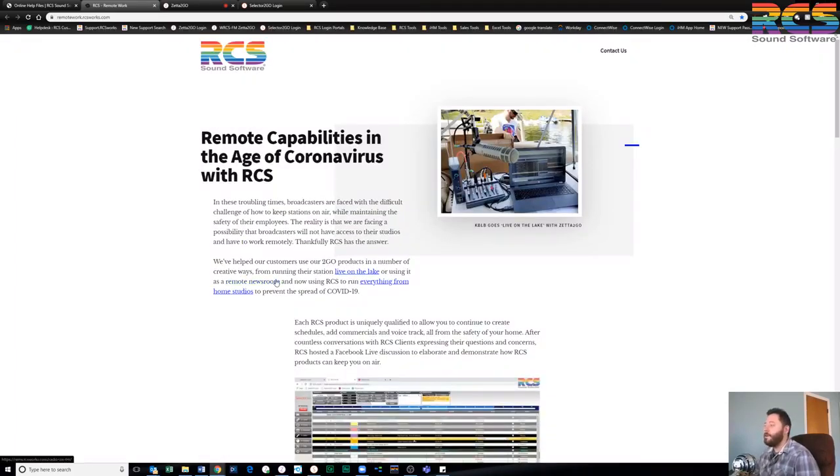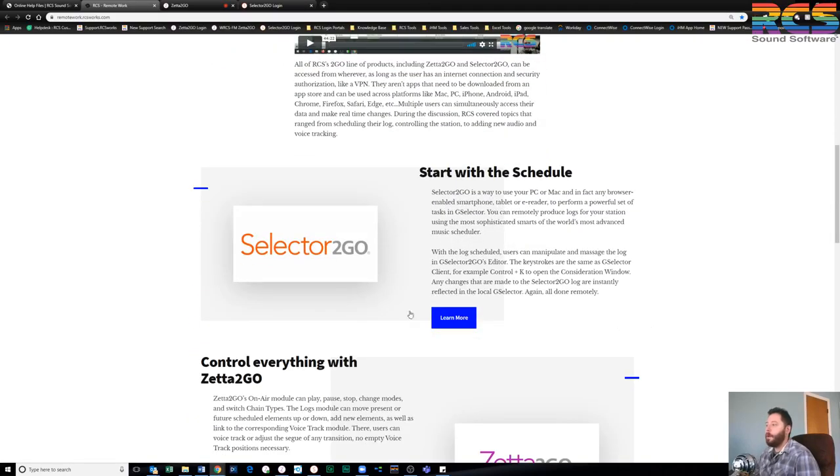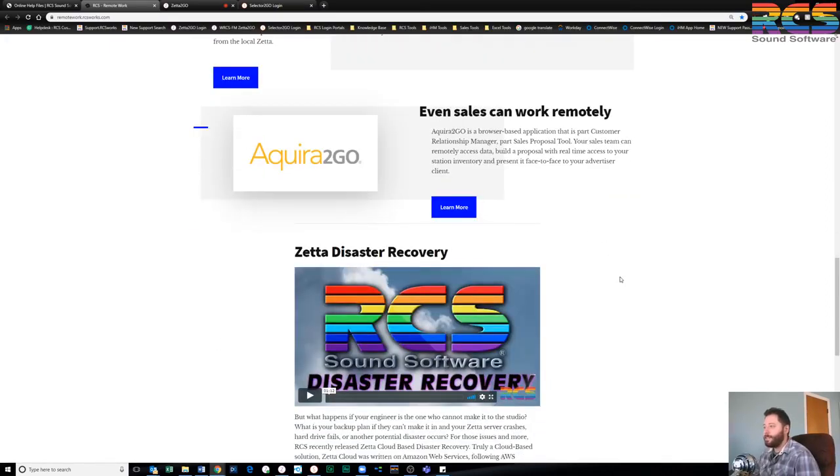So again, you can see here, just showing a couple of examples. That's our coronavirus video we did about 2 weeks ago, starting with the schedule, what G-Selector2Go and Selector2Go can do for you, how you can control everything with Zeta2Go, and of course, if you have sales work, Acquira2Go, that's in the mix as well. Speaking of Acquira, if you do have some clients and some salespeople that are using Acquira2Go or you haven't utilized it yet, I'm working on something for next week. Hopefully, next week we'll have an update for you and we'll do some Acquira2Go stuff doing the first half of next week's Q&A and remote workflows.